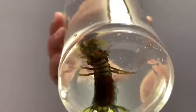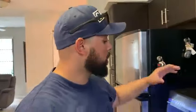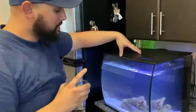Look below. Look at that. Oh my gosh. The colors are absolutely insane. And with the right lighting and the right filtration, this guy could get massive, probably about 5 to 6 inches in captivity. In the wild, I've seen them 12 inches. So we're gonna keep them here. This tank is perfect for them. It's about a 15-gallon Fluval Flex tank. You know that I love them.